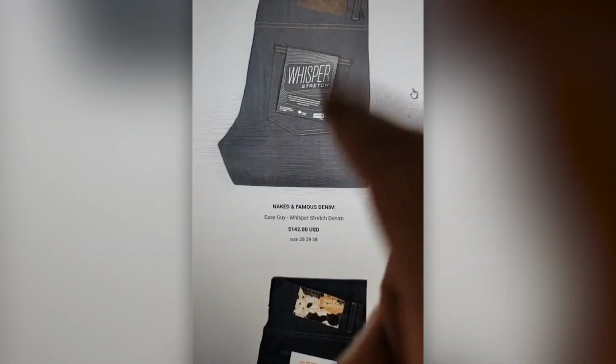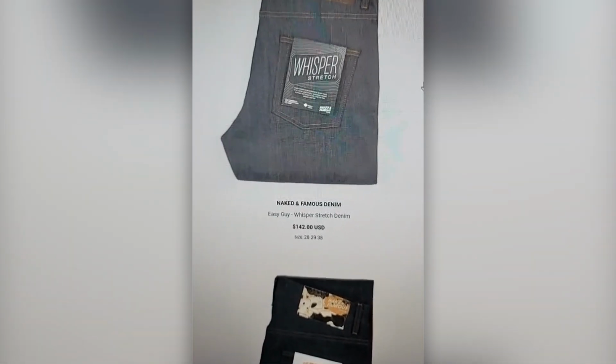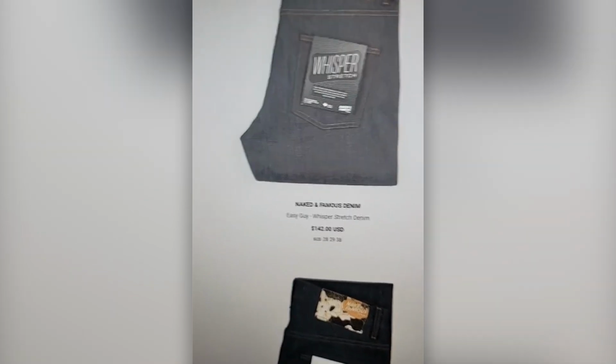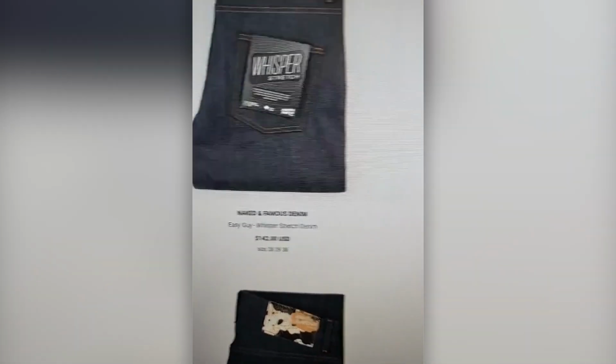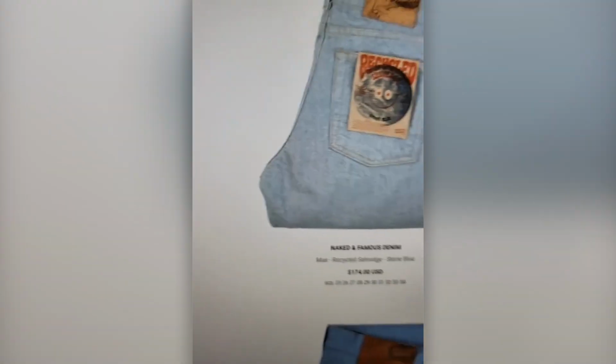I think that's the closest thing to the Mr. Poopy Butthole if you want a more classic looking jean instead of like a light blue chambray. The Whisper Stretch is the way to go. Recycled, if you can. We got the Max Classic Easy Guy.